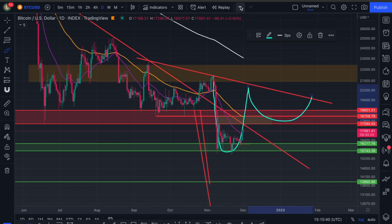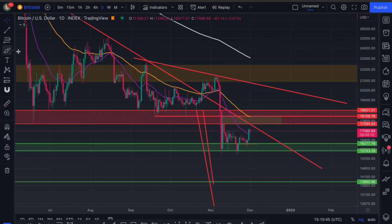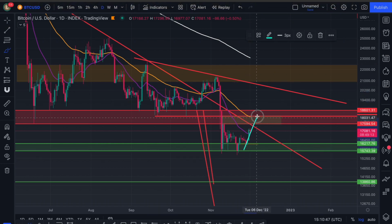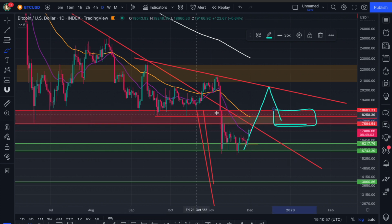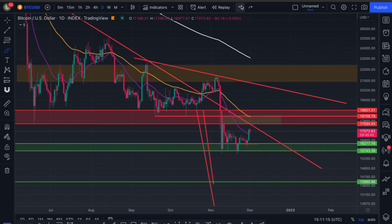You need to break this red line. So again, this red line will be tested, but it is a resistance, so it will bring a rejection. The hope would be, if you were to get up there, you need to flip this 17.6 to 18.6K range into support. We need to flip this back into a green box, so we know this is what's defending us. Now we've reclaimed it and confirmed its support. We've invalidated 13K and 10K. But until we do that, my belief is any pump is into resistance.